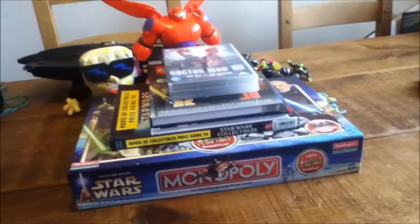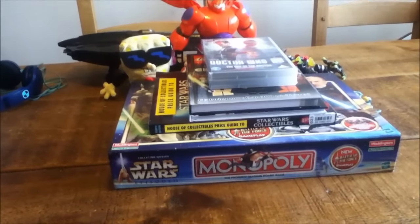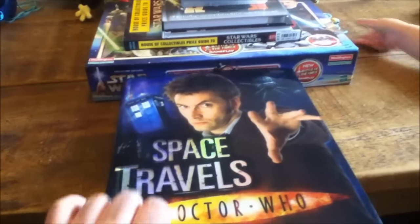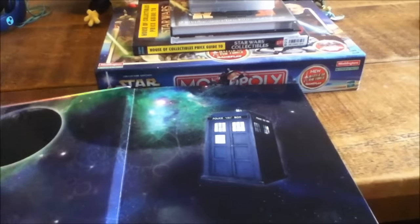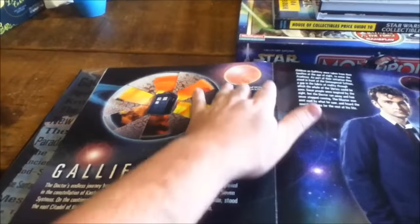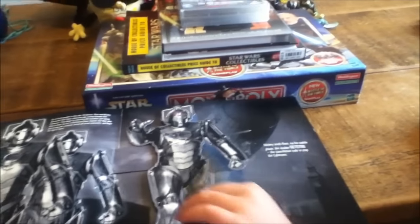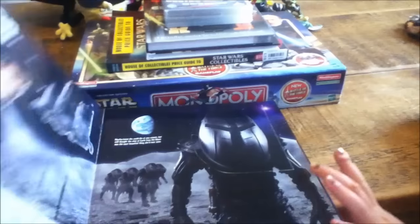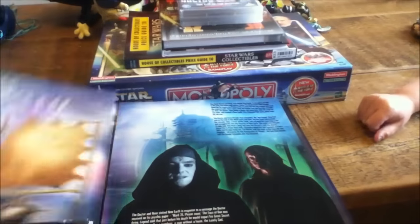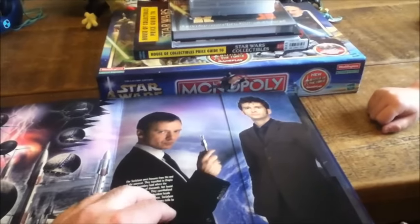A couple of weeks ago, we found a book at the car boot sale. It was called Time Travels, which was a Doctor Who pop-up book. And this month, we found Space Travels, which is the follow-on version of this, which is really nice, isn't it, Jen? It's the same kind of thing as before, with pop-up things that happen. Each page is a particular episode of Doctor Who, and it has all the different characters. Jennifer likes the rhinos.